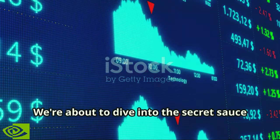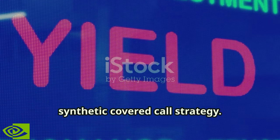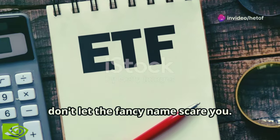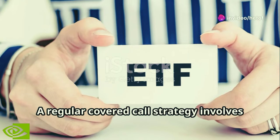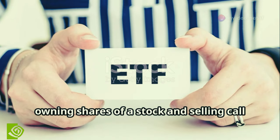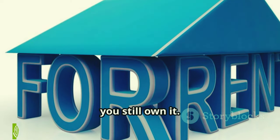Alright folks, it's time to put on your thinking caps. We're about to dive into the secret sauce behind NVDY's eye-popping yield, the synthetic covered call strategy. Now don't let the fancy name scare you, it's not as complicated as it sounds. A regular covered call strategy involves owning shares of a stock and selling call options on those shares. It's like renting out your house while you still own it.